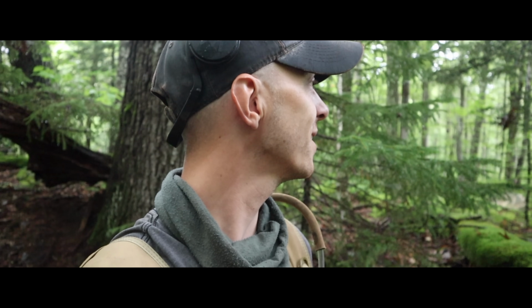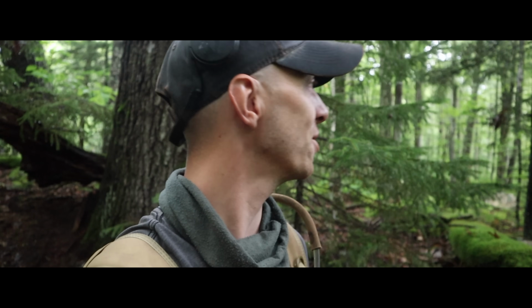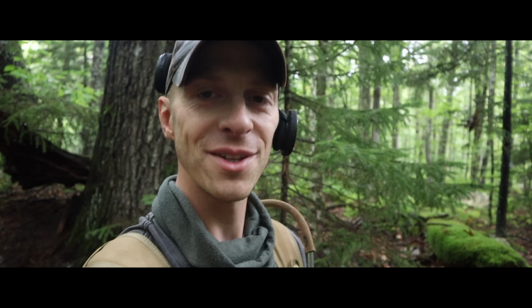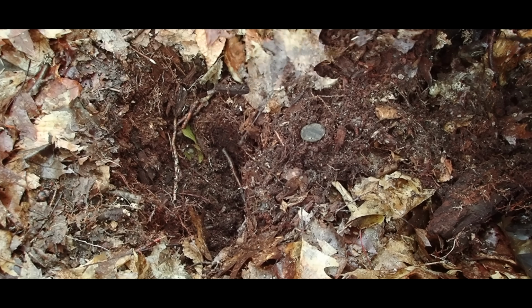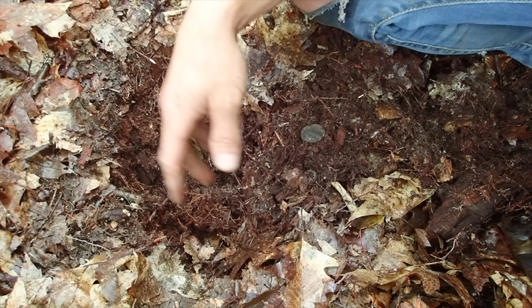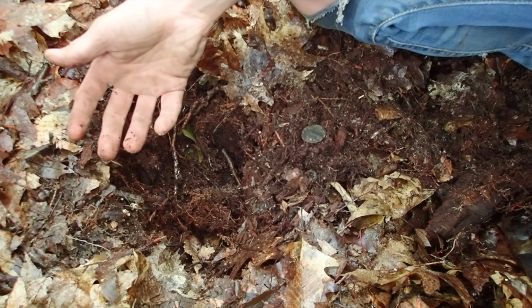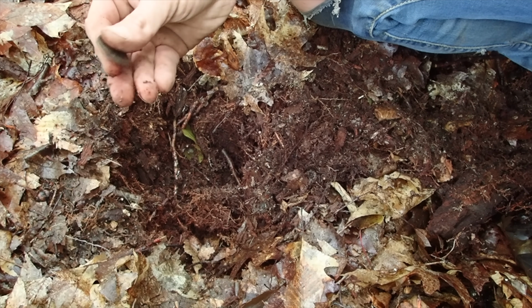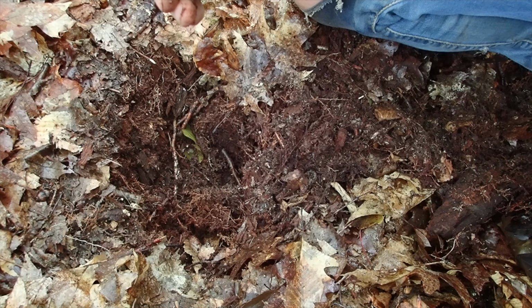I might have a shank, but I'm pretty sure it's a copper in the cellar. All right, let's take a look at it. I was digging, and this is wood. This was like a log that had fallen, and I'm thinking, oh, it's gonna be a bullet in the log, you know? And then I kept digging, and check it out, and it's in pretty good shape.